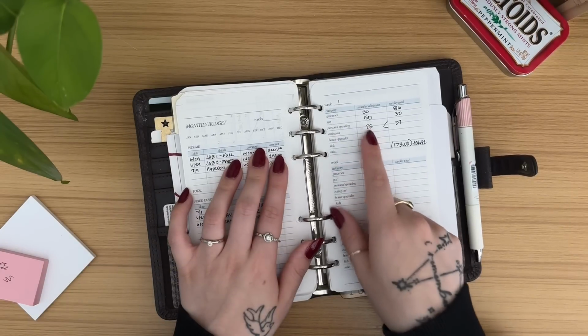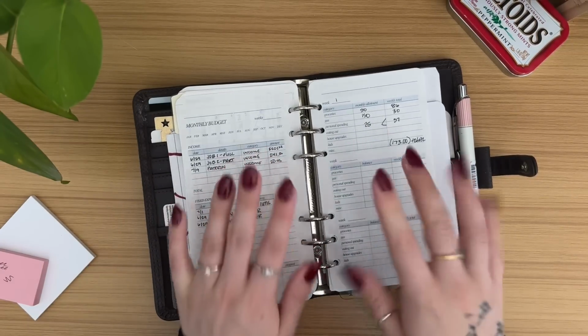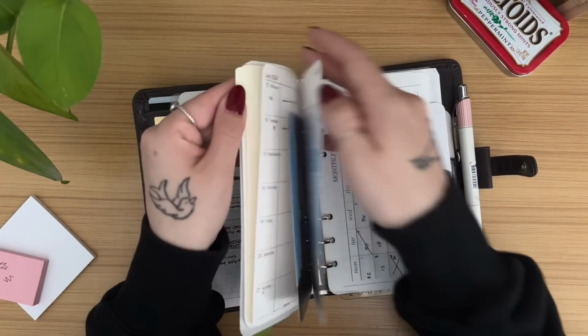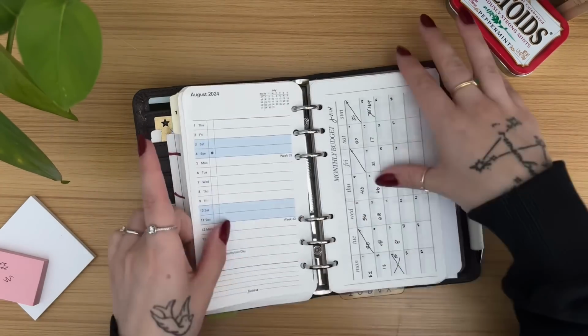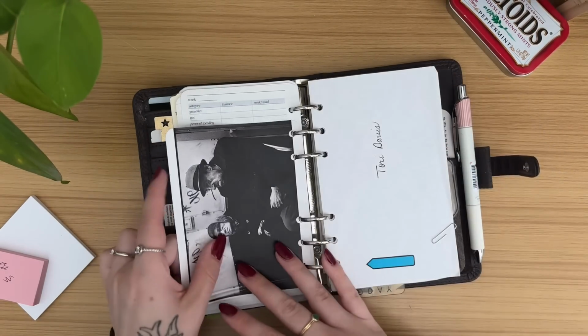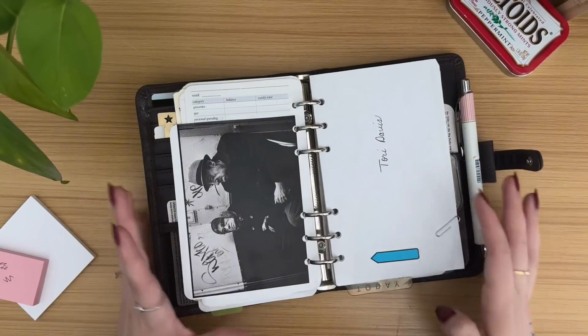But I think I just need to make some tweaks and some updates so they just work a little bit better for me. But this tracker and then this one right here has been working out good. So I just need to tailor them a little bit better. And then after those, I have another postcard I got from New York.